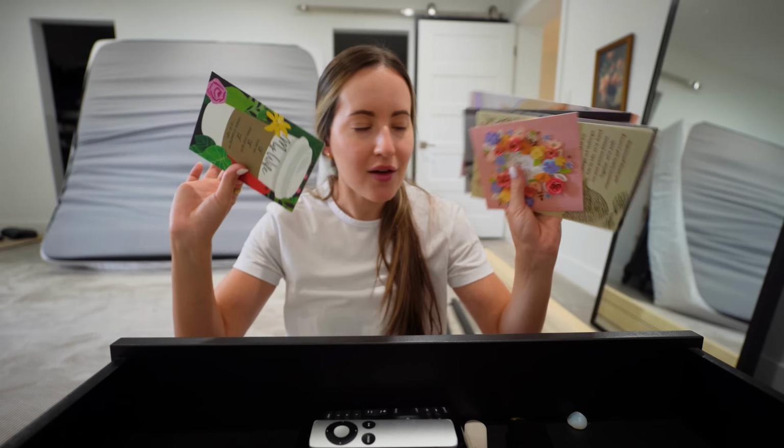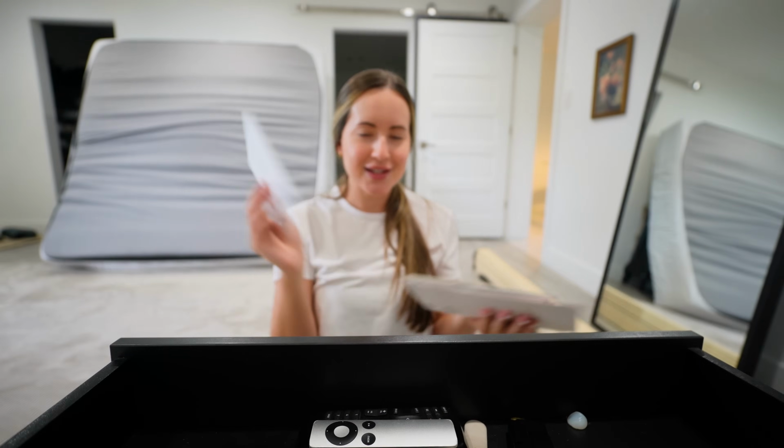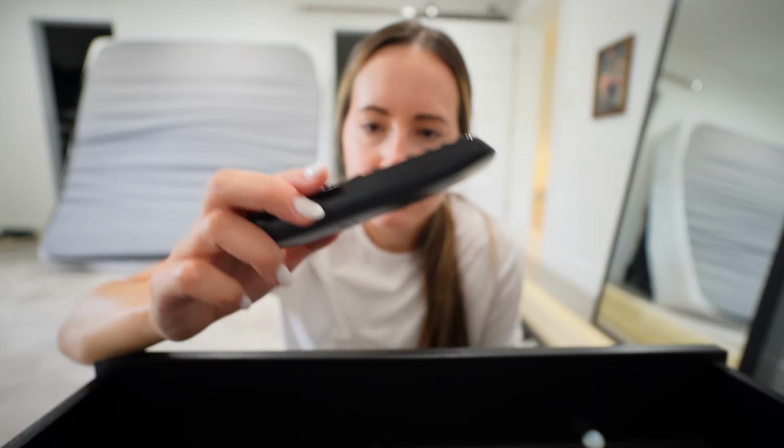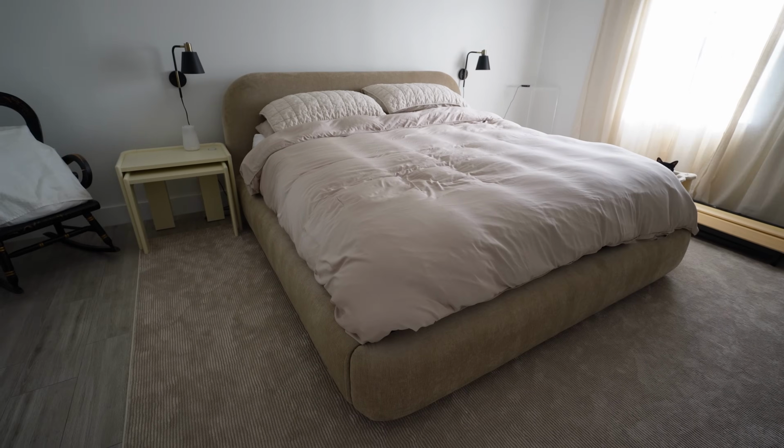If you're having an argument with your spouse, just look back on some of the cards they wrote you and you'll get over it. I'm gonna put these in the office. TV remote for the old TV that we have behind there. Another one. And that's everything. Everything, yeah. All right, here is the bed.